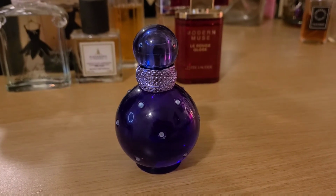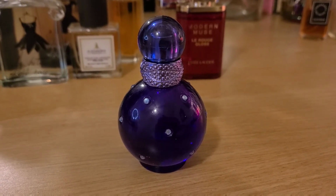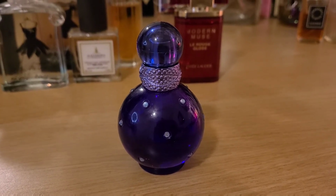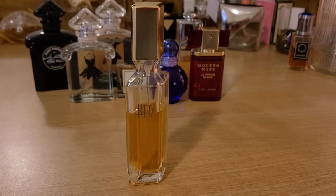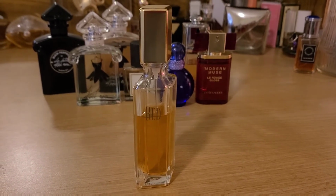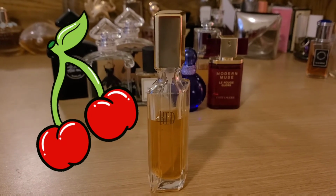Beautiful, beautiful, deep fragrance. I think it's my favorite from Britney Spears. Absolutely gorgeous. That's Midnight Fantasy by Britney Spears. Next, I have one for you vintage lovers. This is an extremely sexy fragrance. It's called Red by Giorgio Beverly Hills.